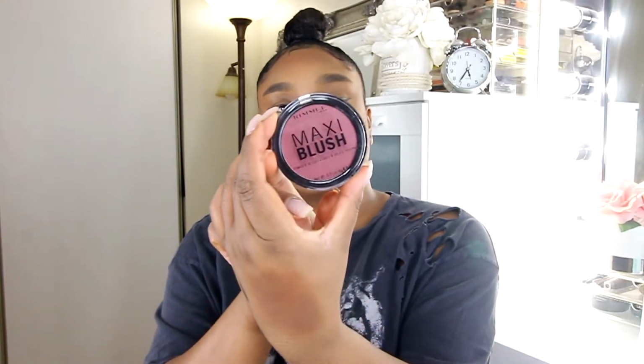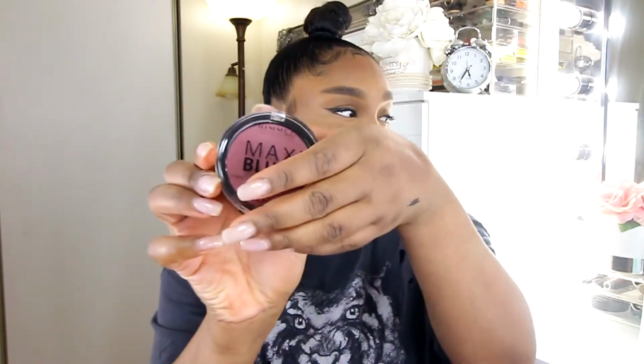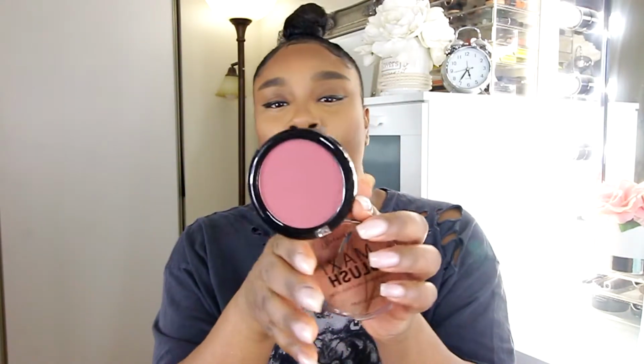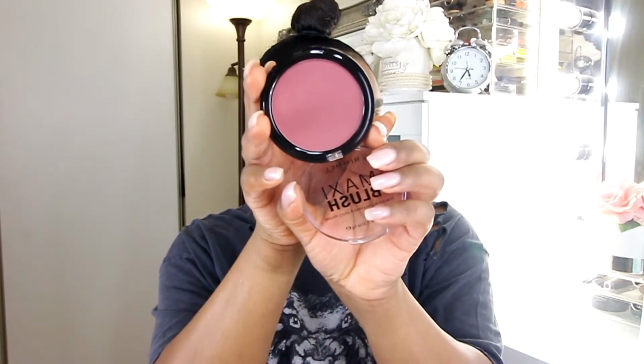And I found a blush from Rimmel. This is the Rimmel Maxi Blush in the shade Rendezvous, and this is what the shade looks like. On camera it looks a lot more purple, but it's a plum shade, and it has very fine flecks of shimmer to it, which is really nice. This kind of reminded me of my MAC Ambering Rose blush, so I thought, okay, let me try this out.